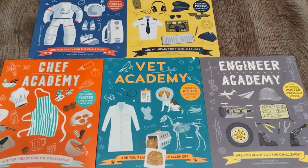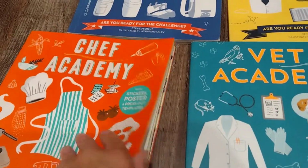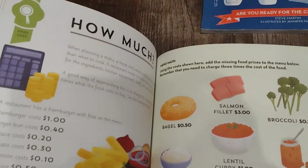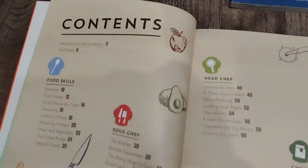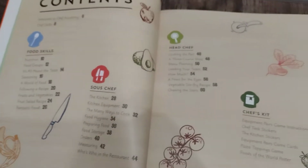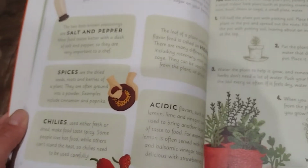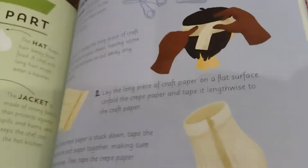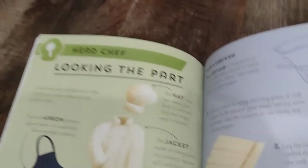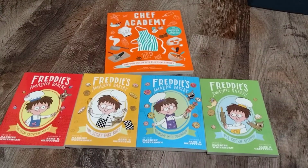The Academy books are great for the summertime if you want to get out of your normal routine but still learn. You can learn different things such as being a chef, being an astronaut, being a veterinarian, an engineer. So this shows just the contents of the chef one. And then it has different little chapters or little sections. So this is the seasoning you might need while cooking. It gives you the cooking, like looking the part, like what do you need to wear.